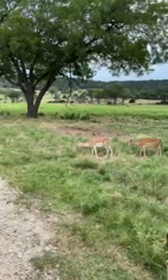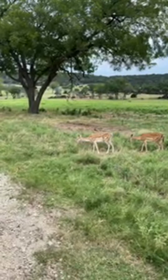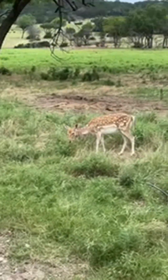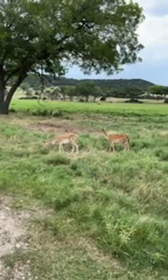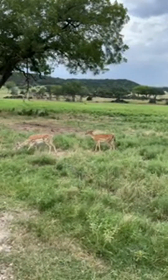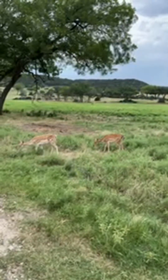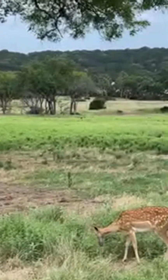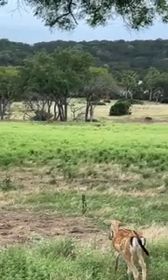So we are, for those that have joined late, we are a 1,800 acre facility out in Glen Rose, Texas, which is a rural area of Texas, south of DFW or Dallas Fort Worth. You can see the red deer off in the distance.